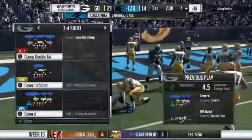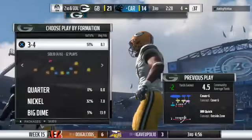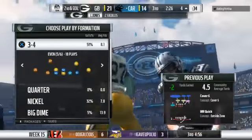And after the good gain last play, this time they say, as he's going to be stopped behind the line of scrimmage.